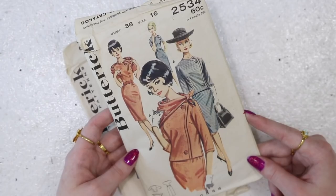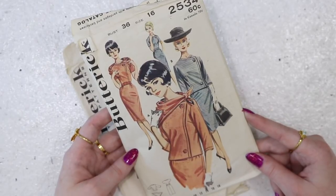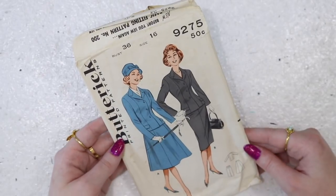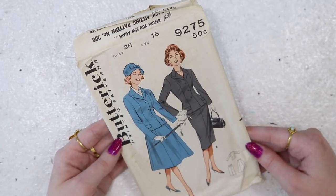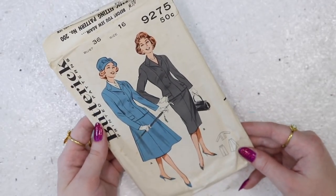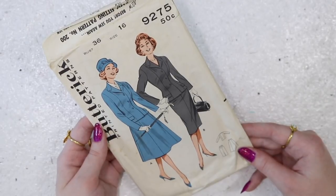Here's a wrap dress pattern from Butterick, or a faux wrap dress pattern, and then you have a jacket that you can make as well that has similar details to the dress underneath it. Lastly, a late 1950s but 1960s style branding. Again, it's Butterick, so it won't say. Pattern for a ladies or Mrs. suit. So you can make a jacket, or you can make a full or a fitted skirt.